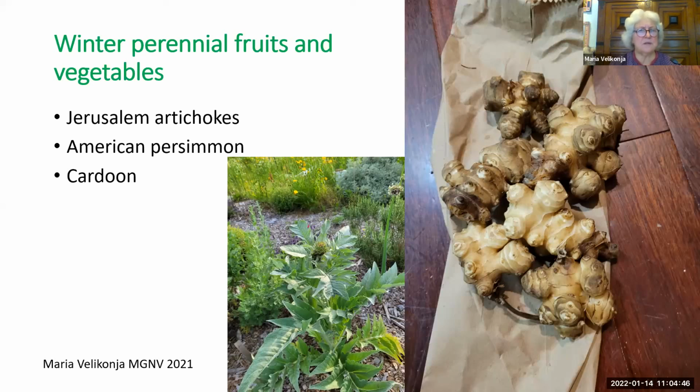I mentioned before, but these look different. Jerusalem artichokes on the far right here, that's what the tuber looks like when it's dug up. Out of one plant, I got 15 pounds of these tubers, and they're absolutely delicious. You can use them instead of potatoes. You have to cook them before you eat them, like potatoes, but they have a lot less starch than potatoes. And in the center, that's a cardoon again.